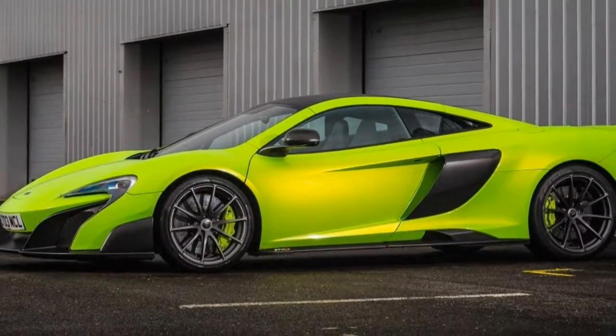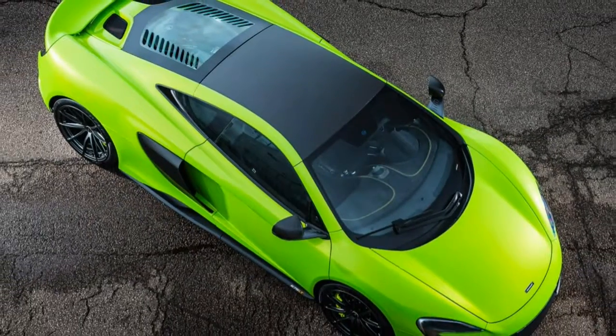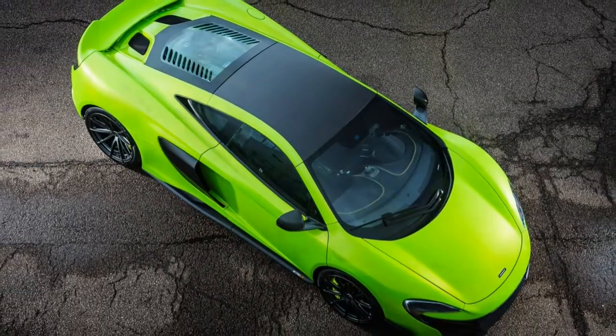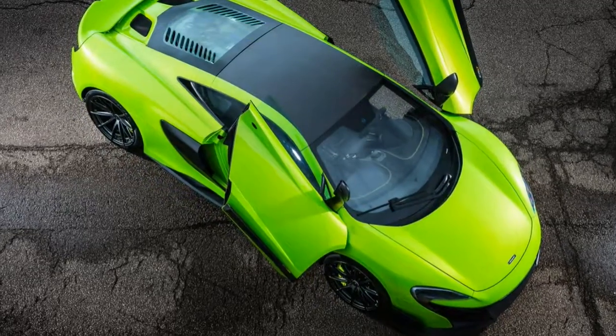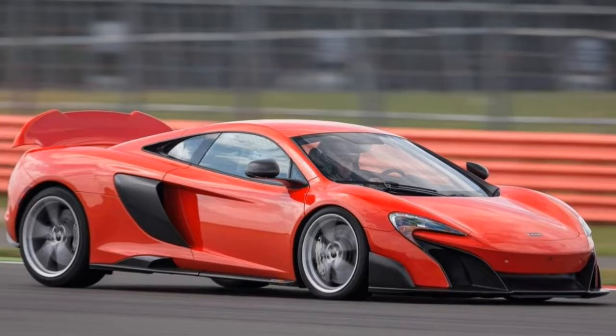It wasn't long ago that McLarens were cars you found exclusively at the racetrack. In recent years, though, McLaren has expanded with a number of road-ready cars, and the 2016 McLaren 675LT is at the top of that heap.